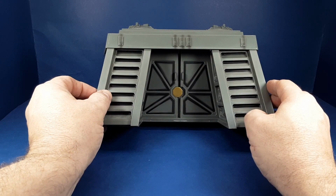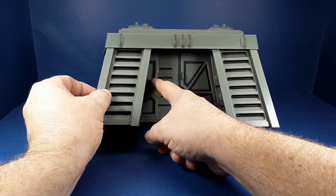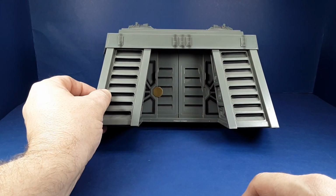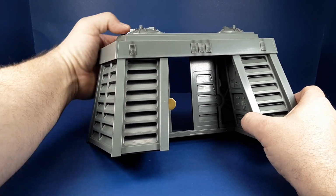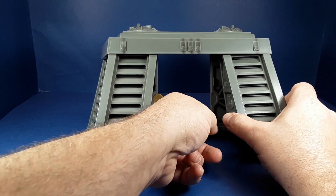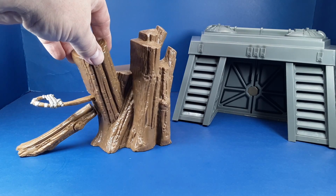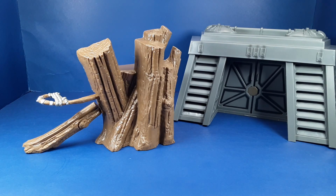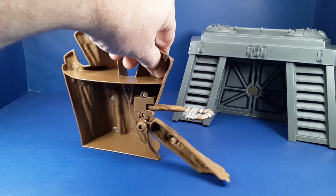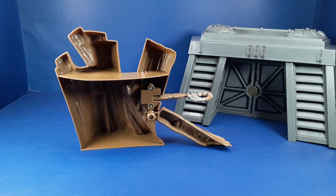As in the film, there are two sets of blast doors that have to be opened. So there are some tabs on the outer doors to slide them open there. And there's some tabs on the inner doors, so you can get those from the other side. There is this tree piece, which came with one separate branch that had to be assembled. Just hollow in the back, but you do have a platform up here where you can stand some of the Ewoks.